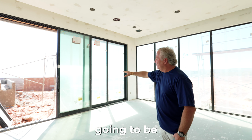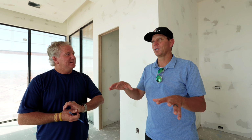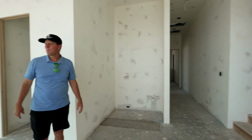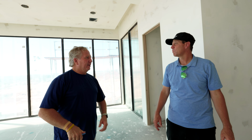You're right. It's going to be its own little private patio down here outside, with its own little fireplace and fire pit area. I can see this become a separate space where maybe the adults are up here, the kids are down here, and they have their own space. It just makes it multifunctional. Totally agree. And the guest bedrooms are down that hallway, so they can do their thing down here and not be right in the middle of the living area.